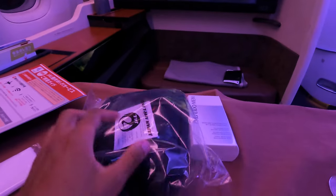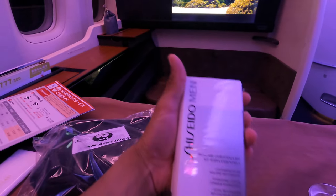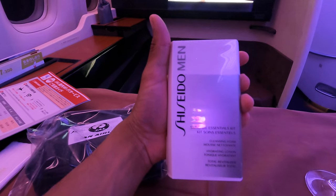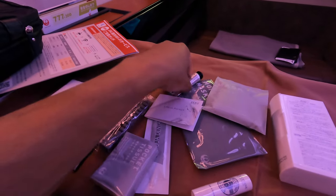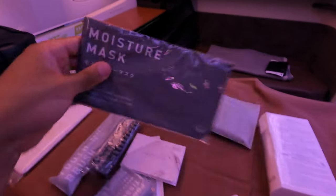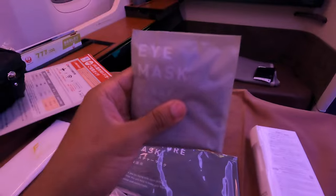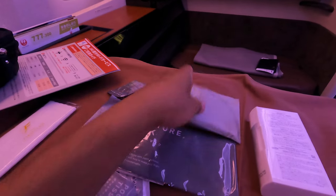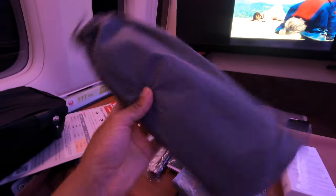Now let's take a quick look at the amenity kit. You also get slippers, which are actually really comfortable, ones that I've kept and are still using at home.